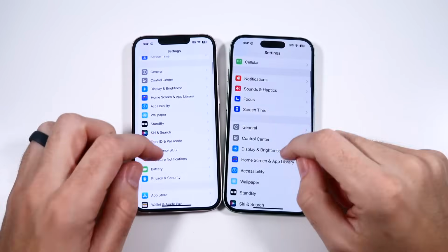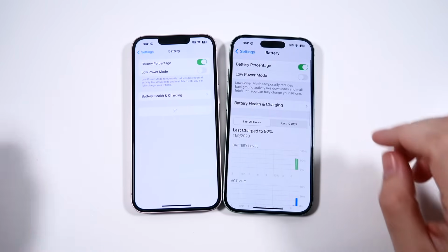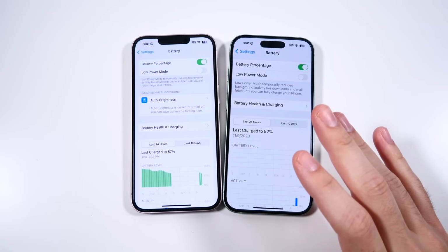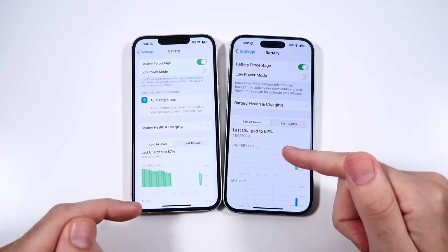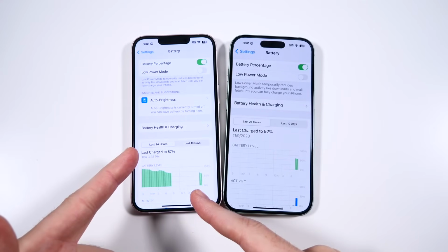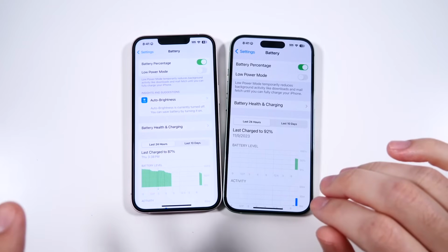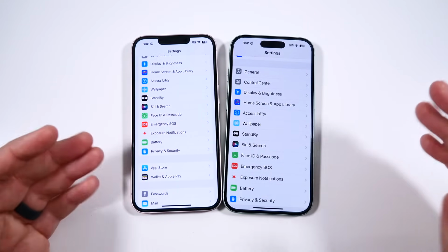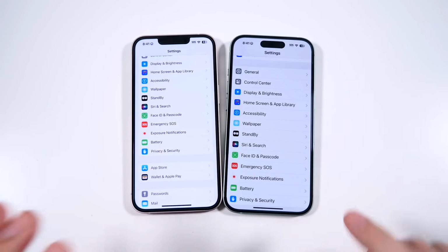So when it comes to the battery life, the iPhone 13 was a really good performer. However, keep in mind that the iPhone 15 does have a larger battery, which means it should do a little bit better in the day-to-day. It does have a 3349 versus a 3240 over here. I will say, though, that in the actual experience, they both last around the same time. They're both full-day phones, maybe going into the second day if you're a light user. Heavier users, they're a full-day phone, both of these.